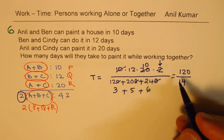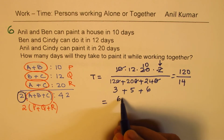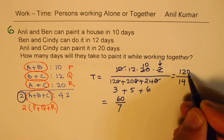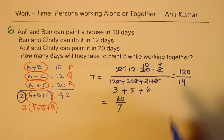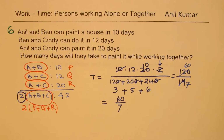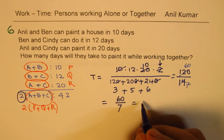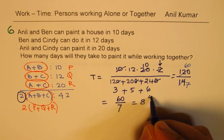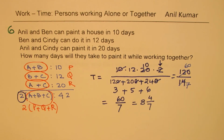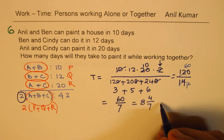That's what we get. And then the total time, you can simplify. You can write this as 60 over 7 when you divide by 2, right? And that gives you the answer in fractions. 7 times 8 is 56, 4 is the remainder, and that is what you get. So total time will be 8 full days and 4 over 7, approximately 8.5 days.